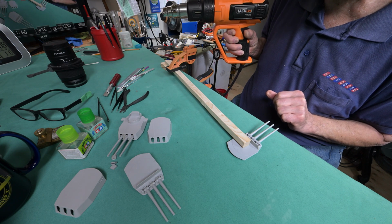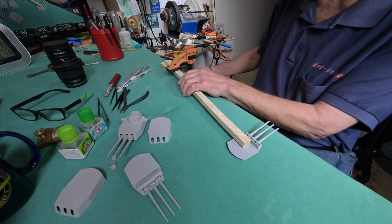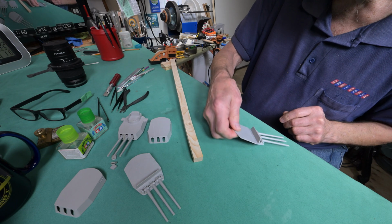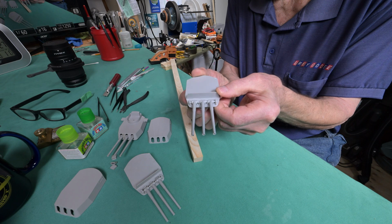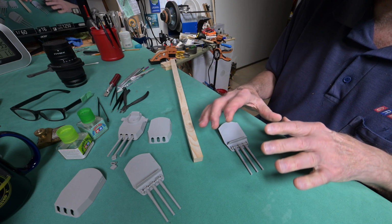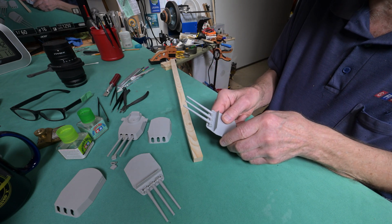That looks better to me. Probably not perfect, but it's a lot better. At least it's not noticeable right away. Before, it was so noticeable. As soon as you looked at it, you could see it was looking off to the left there.